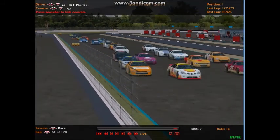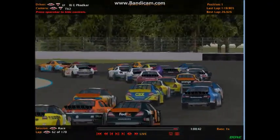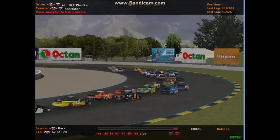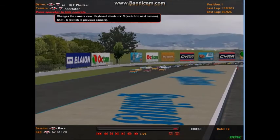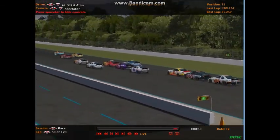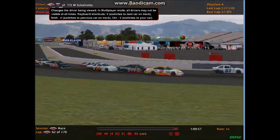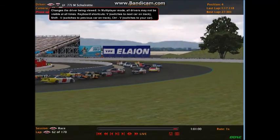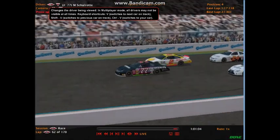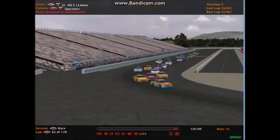Great start there by, oh man, this isn't going to end well. They're already 4 wide entering turn 1. And if they make this work, I will be shocked. Still will be shocked, as the 2 car was very, very slow out there as the Menervini got held up by him, and that's saying a lot right there. Somehow they made that first lap work without a yellow. I'm, quite frankly, amazed at that.